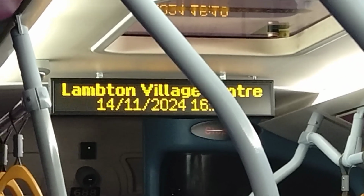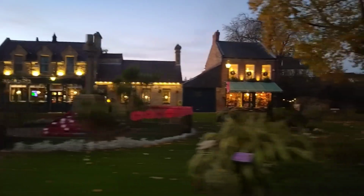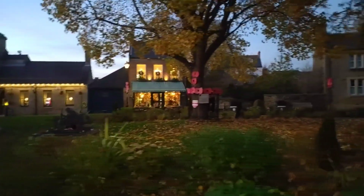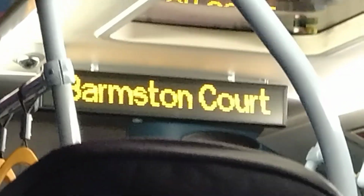By the time we reach Lambton, it starts to get dark. When we enter Washington Galleries, we come across the 85. Just like the 81, we head down Washington Village, but this time we make a stop there. And then we once again do the same turn and circle kind of thing once we reach Barmston Court.